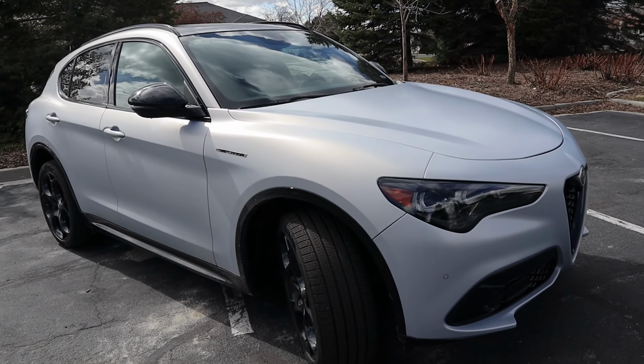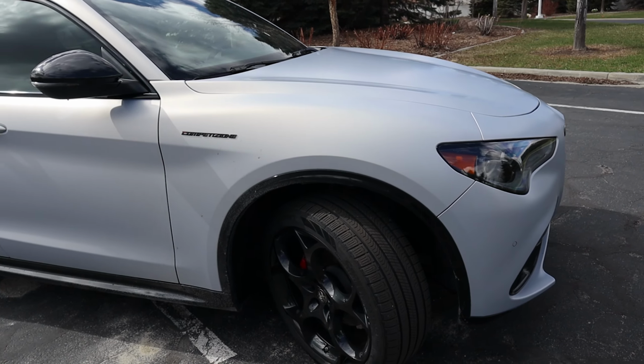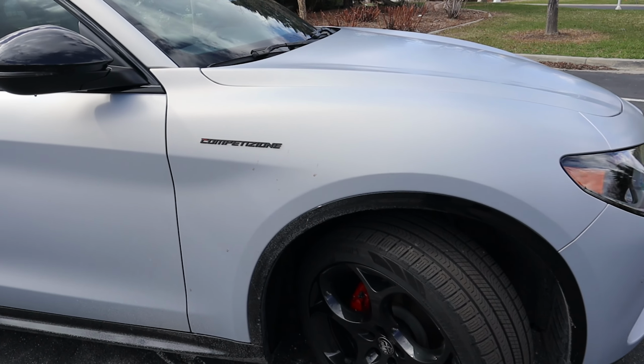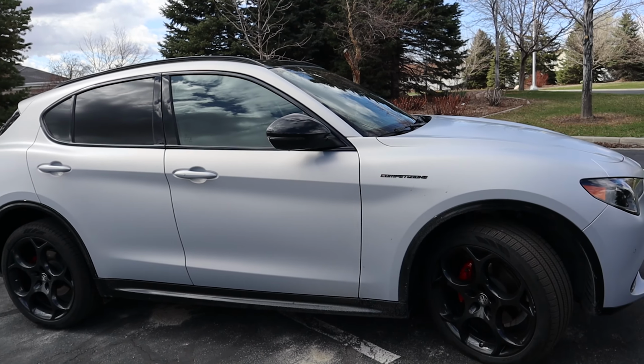It's called Moonlight Gray, and it's like this matte white, matte gray color. It's about an $1,800 option, but if you guys like matte paint, this is going to be one of the best ones you can get. It looks really nice. Now, this is a new trim level for 2024. It's called the Competizione, and that is where you can get this paint color.